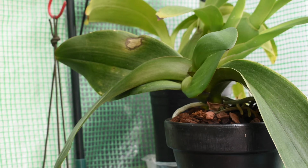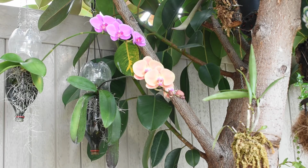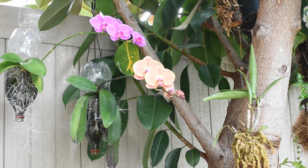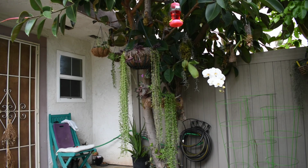Every time I walk in, I love my front garden. I love it. Take a look at that. I have some of my phals that are in bloom out here. I love it. It's so peaceful. Let me see if I can get a wider angle of my little area. So I have this tree, and you guys have seen it before, but I am loving the phals out here. And I think what I'm going to do is take all the other orchids that are in logs and put them in the back along my trellis, and I'm just going to fill this tree with phals.